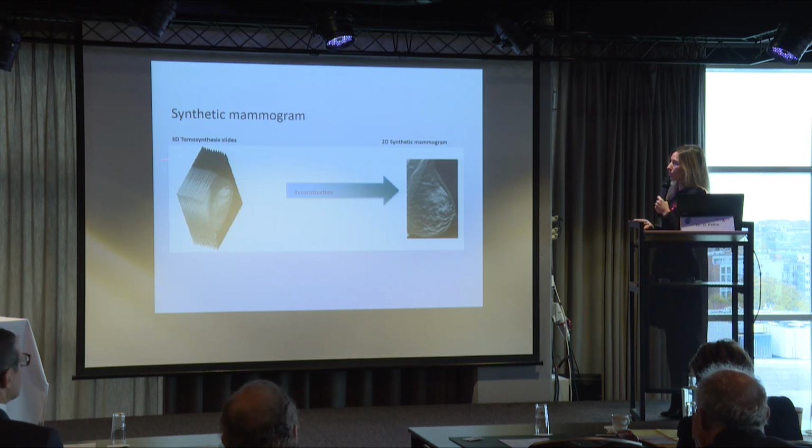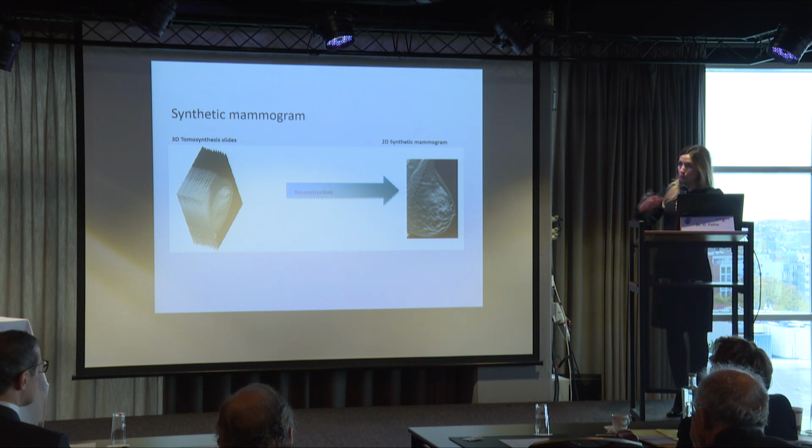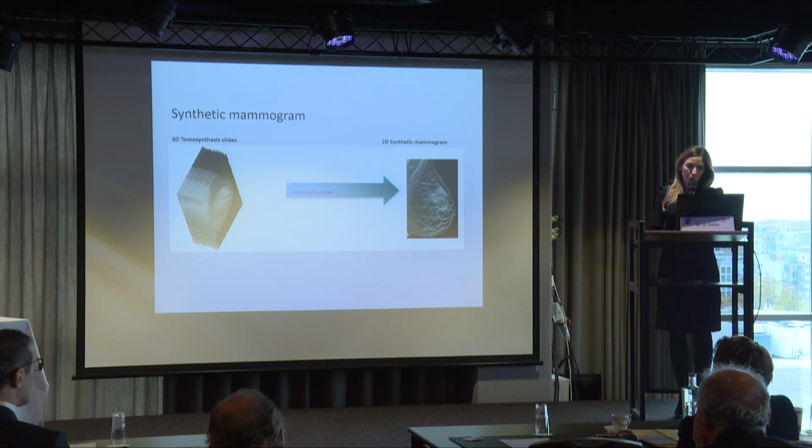We get the raw data, and the raw data are the multiple pictures, so the multiple slides of the 3D tomosynthesis. From this, we make a reconstruction, so we have a 2D synthetic mammogram. This is easy because it looks a bit more like our previous 2D normal regular mammogram, and at one glance you can assess the whole breast, and then if you have doubts, you go to that area in the tomosynthesis. It is very important not to use either the synthetic mammogram or the tomosynthesis, but to use them together. You have to look at all the pictures, so all the pictures you have to go through.